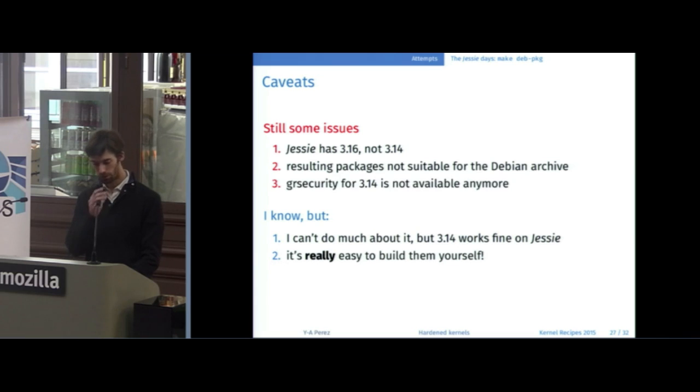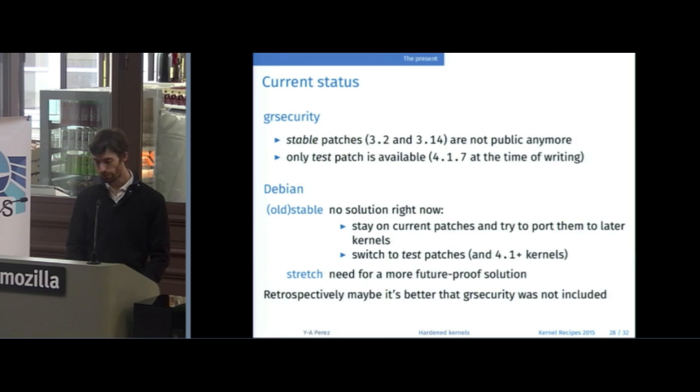But the worst problem is that Grsecurity for 3.14 is not available anymore. And for that, I really can't do anything. So about Grsecurity, recently in mid-September, stable patches, 3.2 and 3.14, are not public anymore. I won't enter into the details, but they stopped publishing them for the public. And only the test patch is available, which was 4.17 when I wrote this. It seems the same.